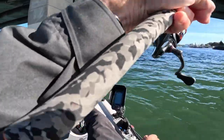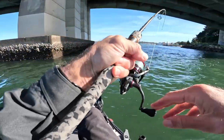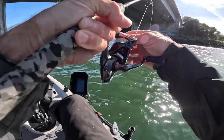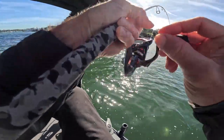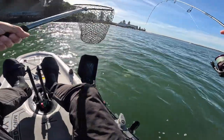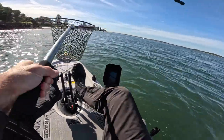Oh God. That hit hard, that one. That's a good hook up. He's come out here off the pier, so that's good for me. Back the drag off, and he's into the sun a bit. Yeah, another nice bream. Okay, so I can get him up here. Straight in the net.